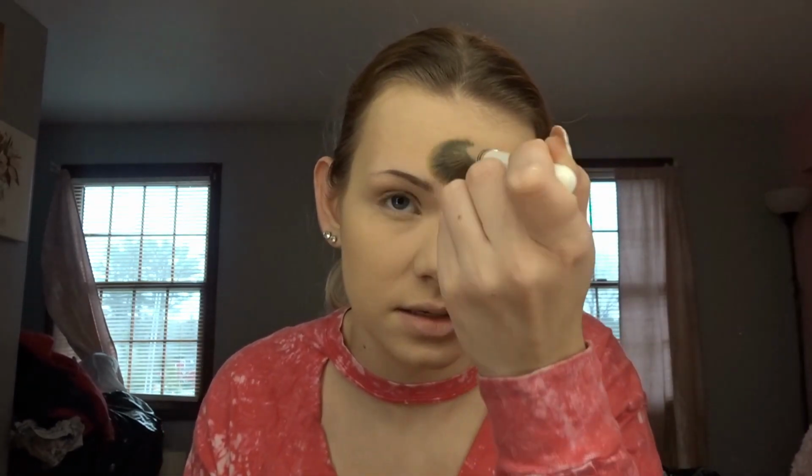Alright, so now I'm going to take my other brush and I'm going to apply the powder to my nose and my T-zone to make sure that it's set and it's not going to get greasy or oily at all.